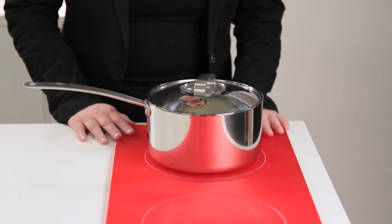We have chosen an induction cooker for this boat, and it has a lot of advantages. It is fast, it's energy efficient, it's easy to clean, and you can lock the pots and pans with electromagnetism, so they just stay in place.